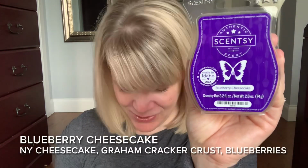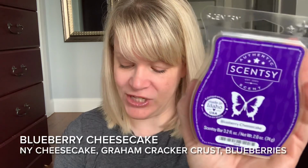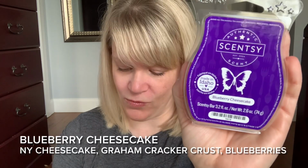And last but not least, let's include a bakery scent. This one is one that I kind of snoozed on. I didn't really warm it for quite a while, but when I did warm it, I found it pretty strong. And it is Blueberry Cheesecake. Like I said, it's in the bakery, and it is a bestseller for good reason. It says a thick New York cheesecake with a light graham cracker crust and delicious blueberries.